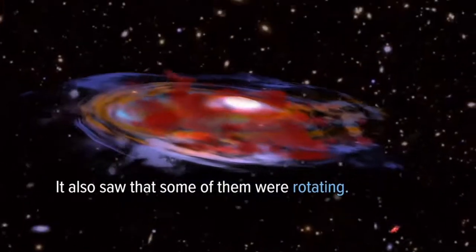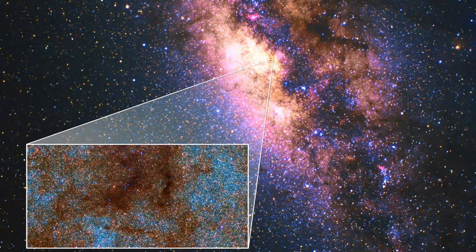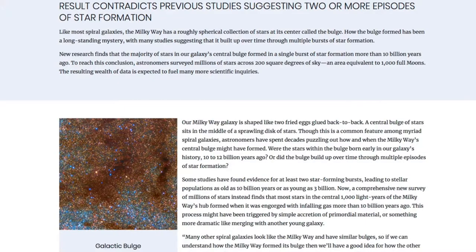Up next, if you can see how small the zoomed rectangle is in the background picture, you should probably have an idea of just how many stars there are in the central region of the galaxy. But importantly for this study, they've determined that the central region of the Milky Way did not have multiple runs at makeovers between forming and now. There was just one, crushing all previous estimates of the star formation history in our galactic core.